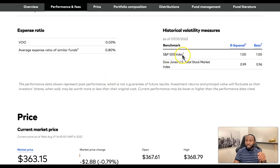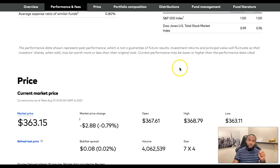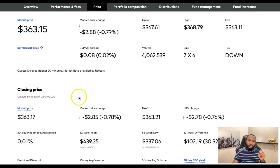Benchmark is the S&P 500 index. If we look at beta, how risky it is compared to the market itself, of course, it is 1 to 1 because it's the S&P 500. Dow Jones US Total Stock Market is about 0.96 beta. So Dow Jones is a little bit less volatile, right? We know that because it doesn't have as many tech stocks, so it's more steady. Dow Jones Industrial.